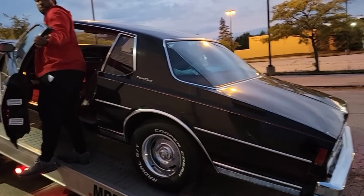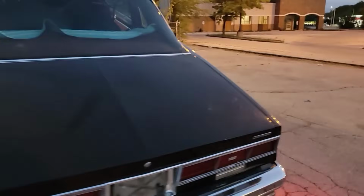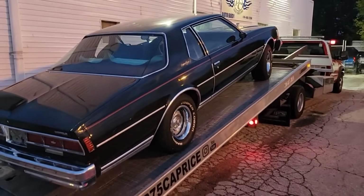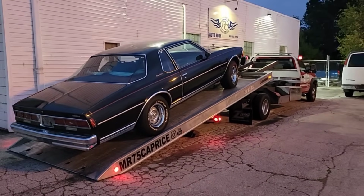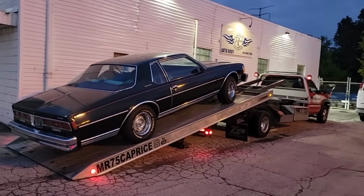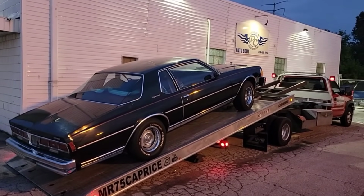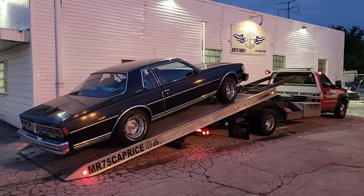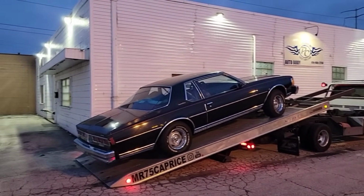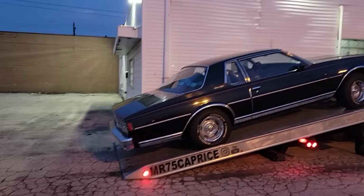Look at that. So it's crooked, right? That's so good. Ooh, that's a nice picture right there. Alright guys, let me hook this thing up and tie it down. They got posi, man. I just realized they got posi here. Okay. So should we unload it? No, you can take it.